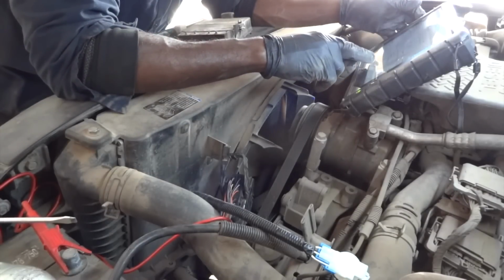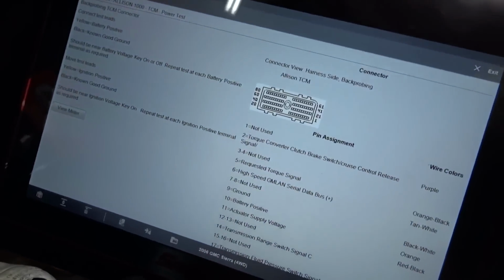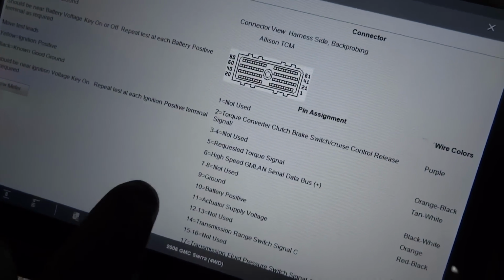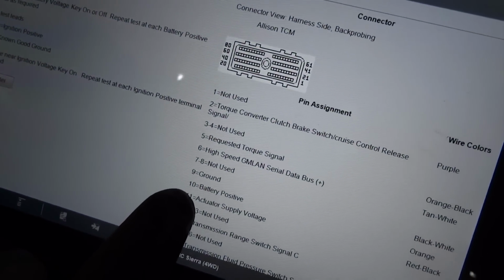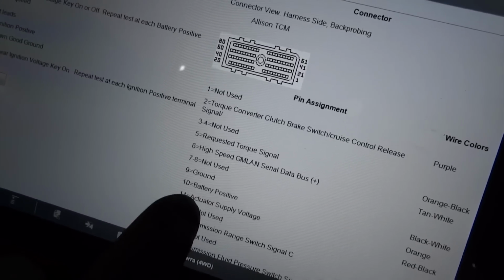So the first one is pin 10. Let me show you here. Sorry for the glare, guys. So we checked all our ground wires. Our ground wires are good. So now we're gonna check pin 10. As you can see, it says battery positive. So now we're gonna check pin 10.